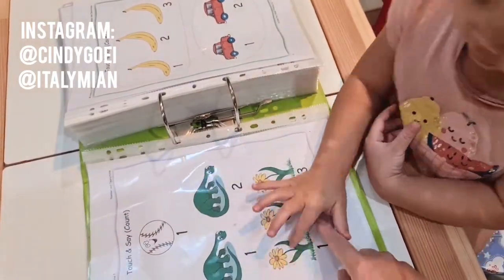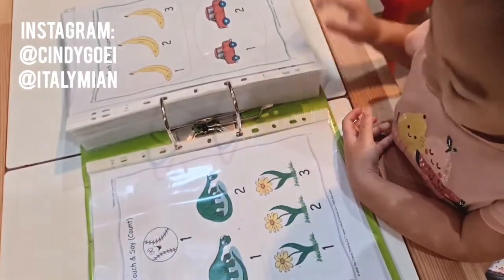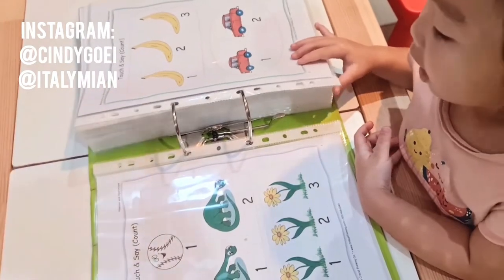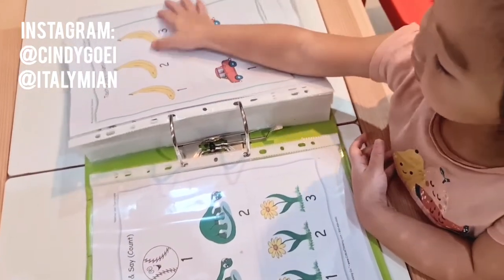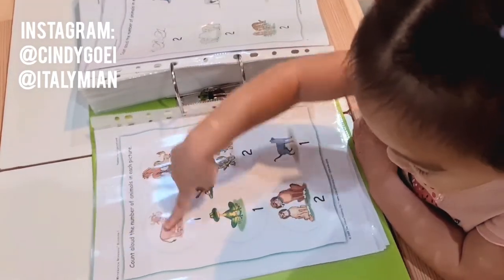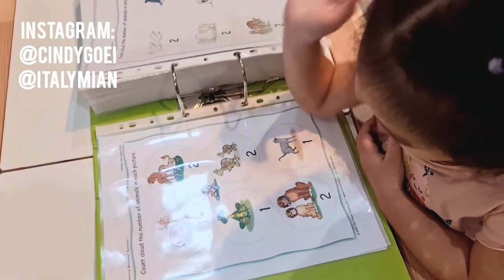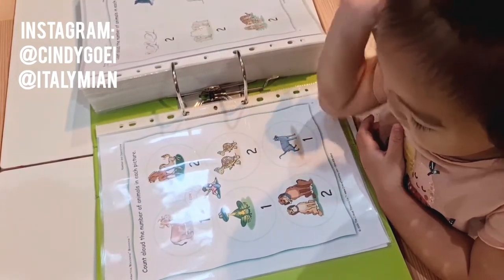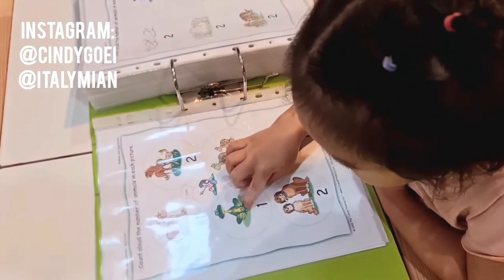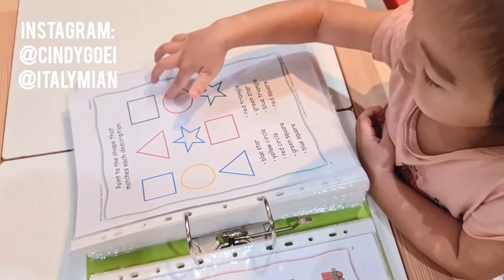Okay. And then? Two. And then? Three. Good job. Can you count how many bananas do you see? Good job. Yeah, how many? One. One, good job. How many frogs do you see? How many frogs? One. Good. Which one is red circle?